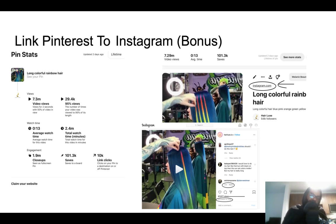So this is the bonus that no one talks about: linking your Instagram content to Pinterest, where you drive traffic from Pinterest to Instagram. This post is from Hairlux that we reshared from a stylist in Russia. I can't remember her handle, but this post went crazy viral. We do this to all of our posts, but this is the best example. It had like 67,000 views on Instagram, so it went crazy viral on Instagram. I think it got like 1 million on her page, but on Pinterest it did an additional 7.3 million views.